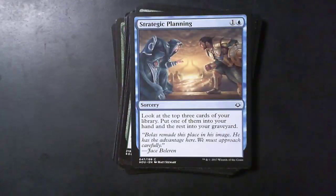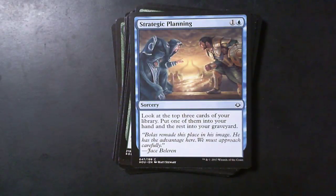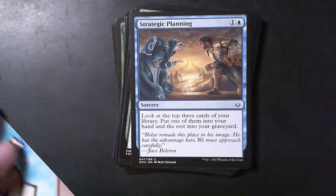Two more commons. Strategic Planning, sorcery, whatever that means. Look at the top three cards of your library. That's an old staple. Put one of them in your hand and the rest in your graveyard. Okay, I don't need to be an expert in Magic to know that's something that's always been there.